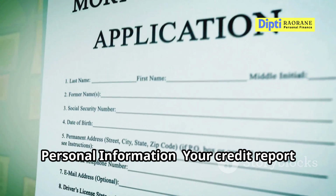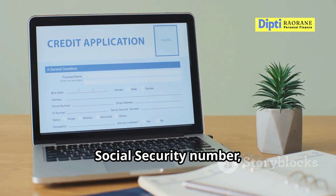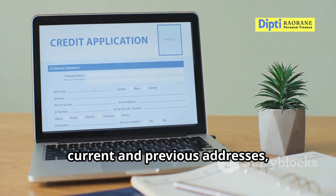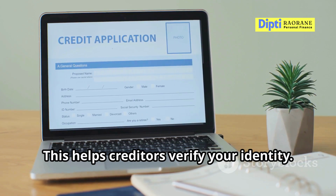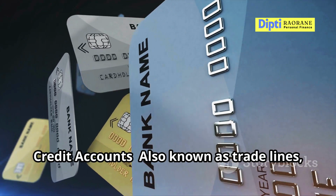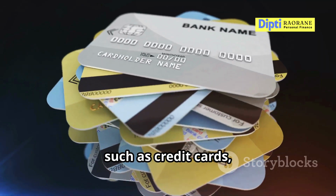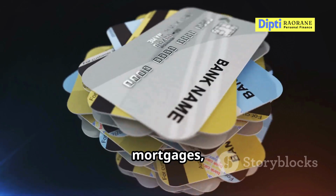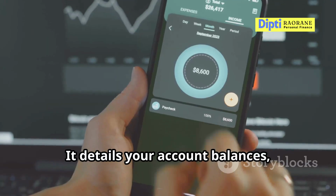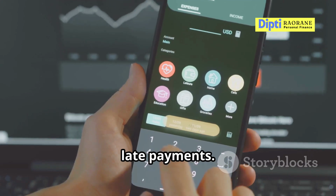What information is in a credit report? Personal information. Your credit report includes basic details like your name, social security number, current and previous addresses, and date of birth. This helps creditors verify your identity. Credit accounts, also known as trade lines. This section lists all the accounts you have opened, such as credit cards, auto loans, mortgages, and personal loans. It details your account balances, payment history, and whether you've ever missed or made late payments.